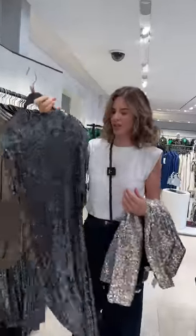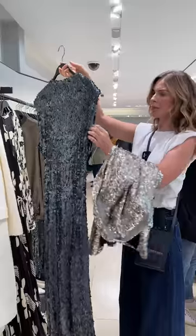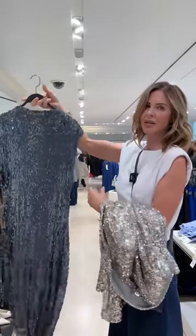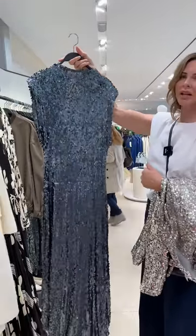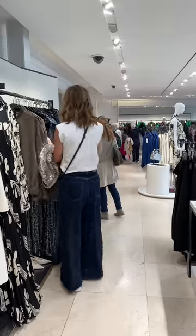I don't know if we've shown this yet. This is a fabulous dress. This, I think, is nearly the best thing in the shop. Sequin dress, petrol blue, beautiful side bit, £89, and it's ankle length. It's immaculate, and you can wear a bra, and you just wear a black bra at the back. We love that, don't we?